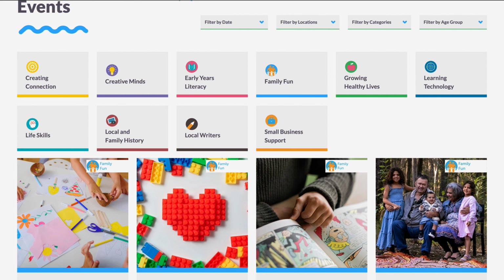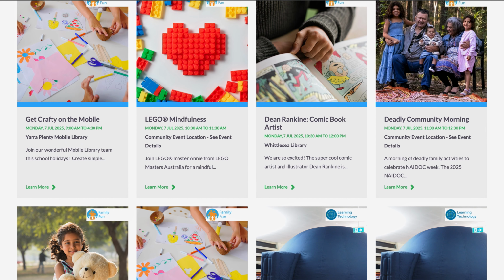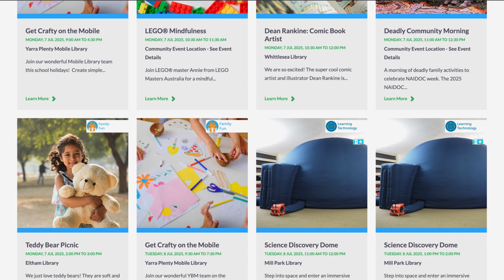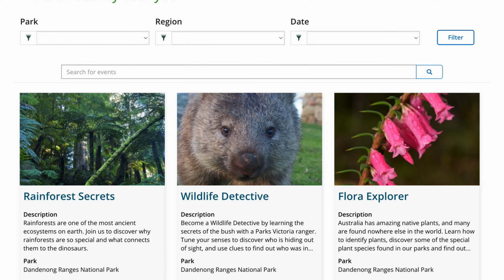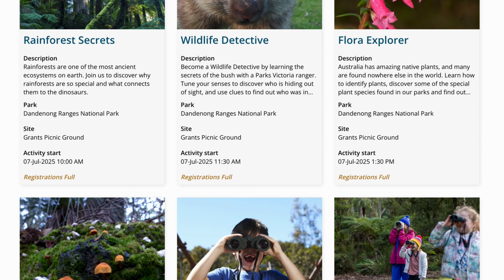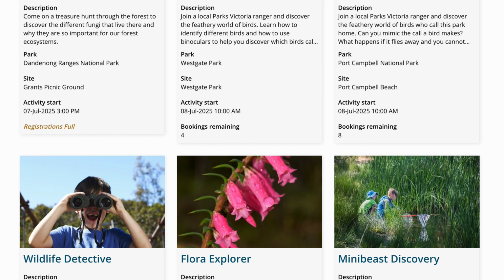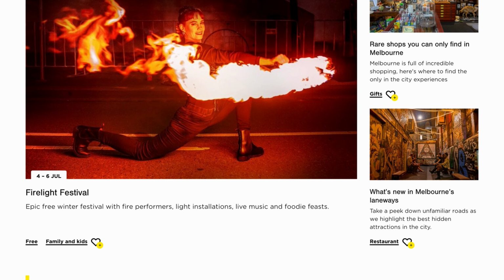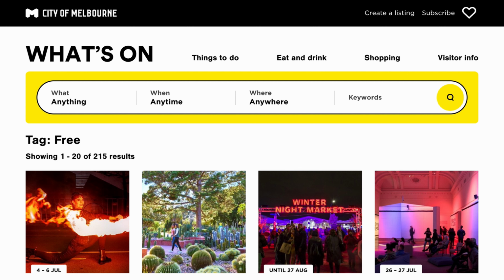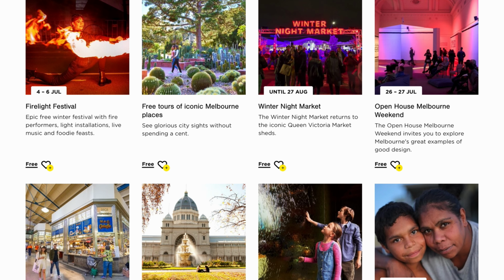Next up, let's talk about having fun without breaking the bank. Personally, I make it a point to mostly target these free events to save money, and this strategy really shines, especially when school holidays roll around. That's when I make sure to register for free library and community events and even awesome programs like Junior Rangers. It's an incredible way to keep busy and entertained without spending a cent. To find these activities, always keep a keen eye on local council websites and those fantastic What's on Melbourne guides.